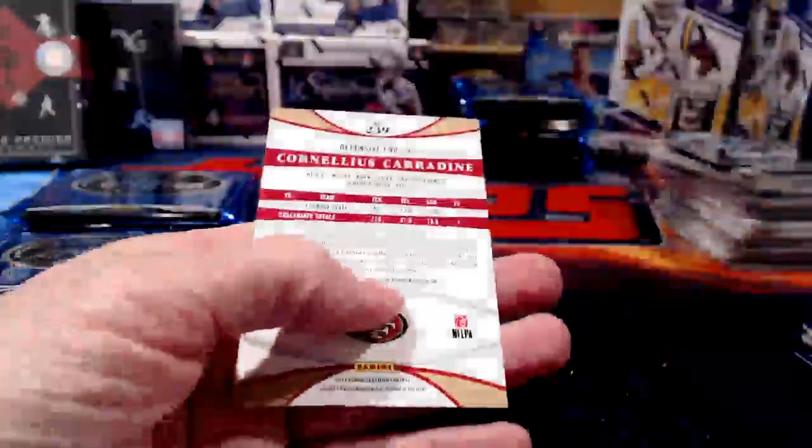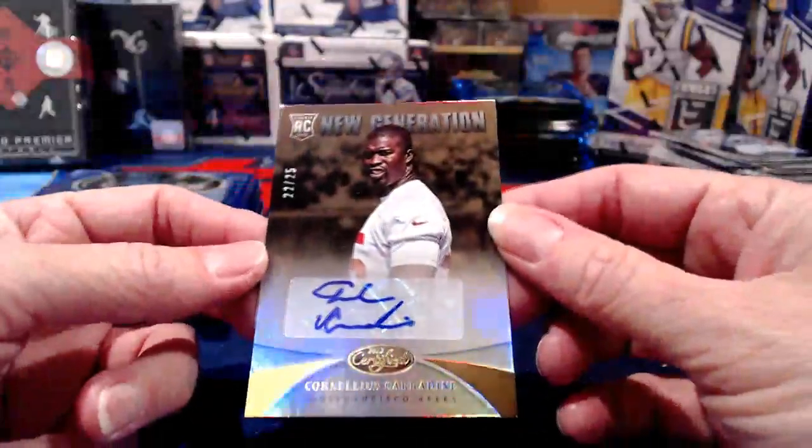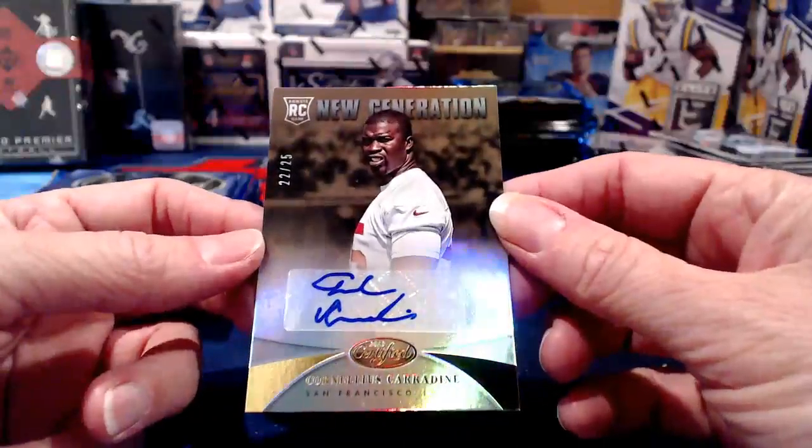That is to $2.50. There are a lot of parallels in here. Another one of our little blank cards. Cornelius Carradine for the 49ers to 25. A new generation. Nice low number on the Carradine.